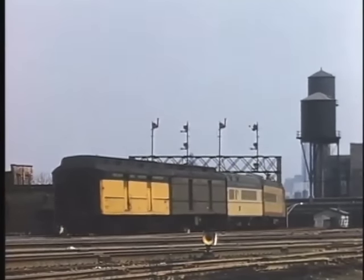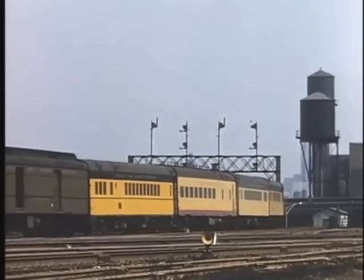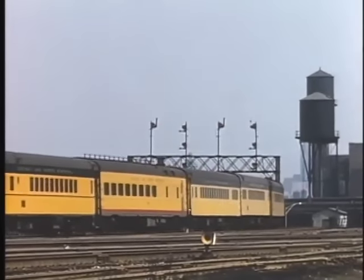An equipment move backs out of Madison Street Station. From the antiquity of the rolling stock, the cars must have come off one of the old Peninsula 400 trains.